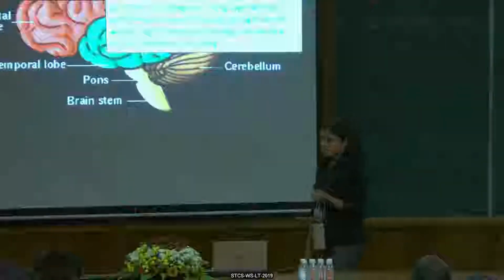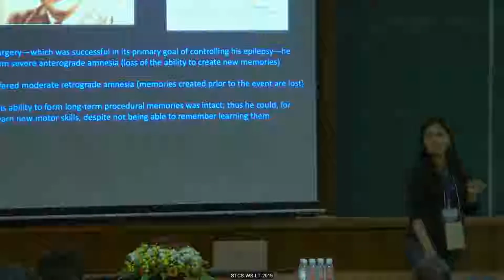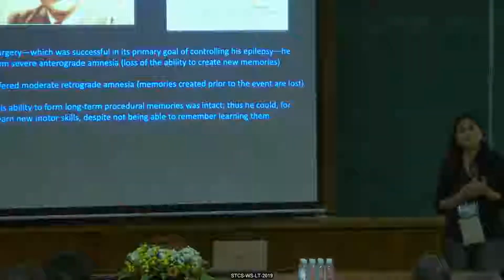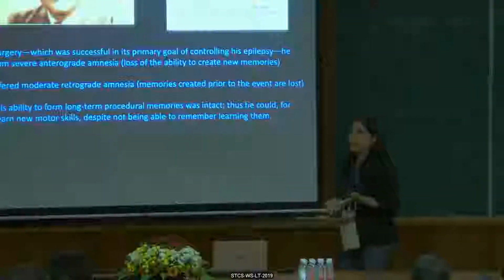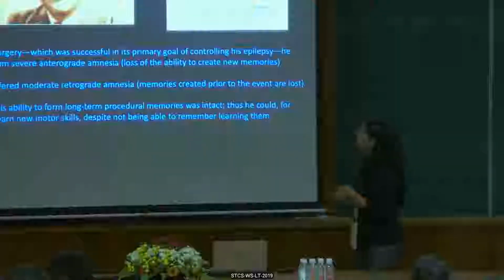Memory issues. So again, this is the second person you learn about in Introduction to Neuroscience, which is HM. He was studied by Professor Susan Corkin, who was at MIT in the Brain and Cognitive Science department, but she passed away a few years ago. She was the one researcher, neuroscientist, that had complete access to HM. She studied him at length.